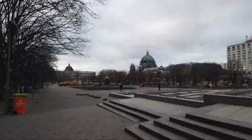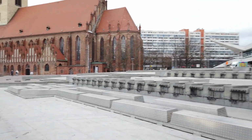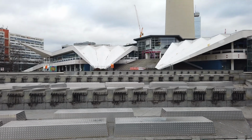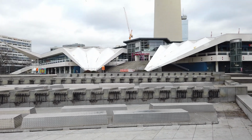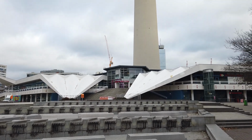And here is the southwest corner of the TV Tower complex, with its water fountain features, which are turned off in the winter. The pavilions at the base of the tower were designed to hold exhibitions. Currently, the featured tenant is Körperwelt, known in English as the Bodies Exhibit.